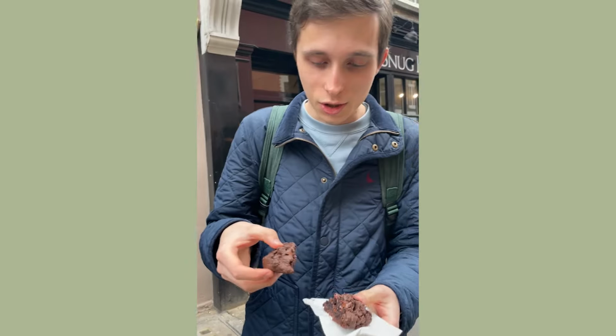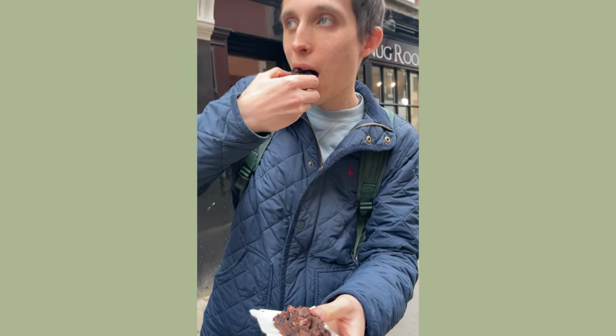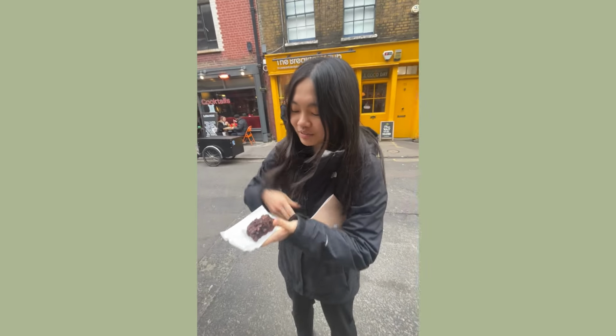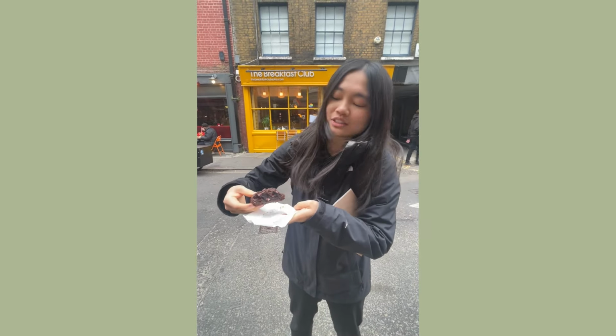Okay. Really try. And we got the vegan double chocolate chip cookie, and it was really good as well. It's kind of like a soft brownie almost. Okay, okay. Let me. It's like a brownie. Okay. Oh my god, the chocolate is like melted.